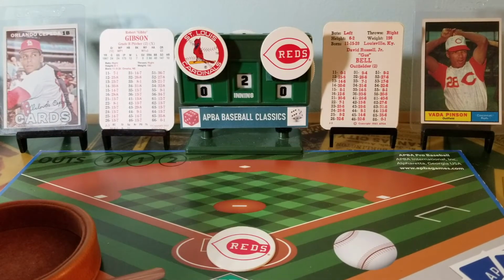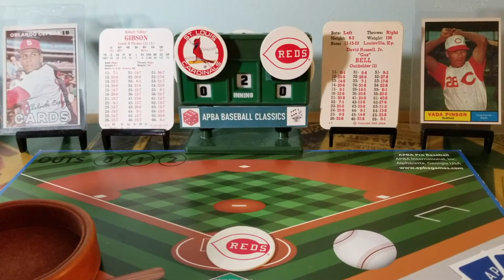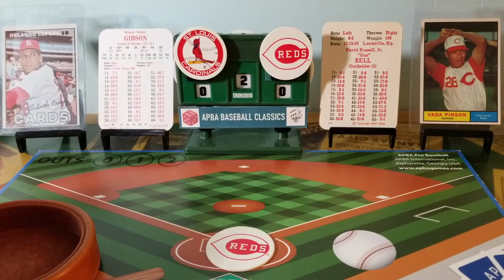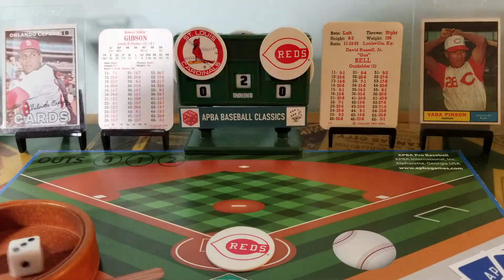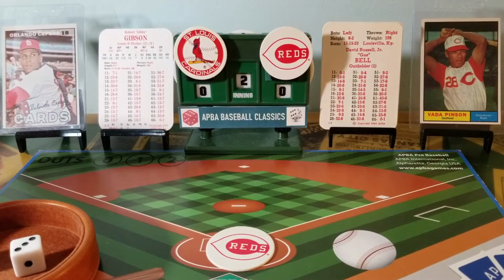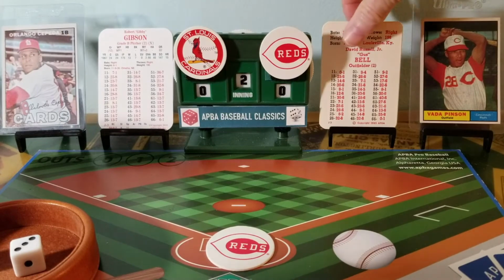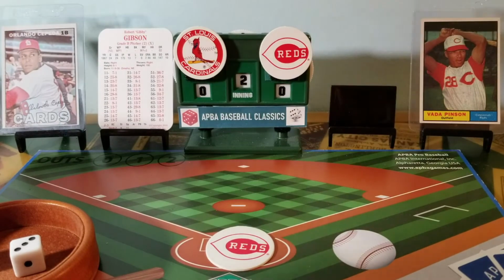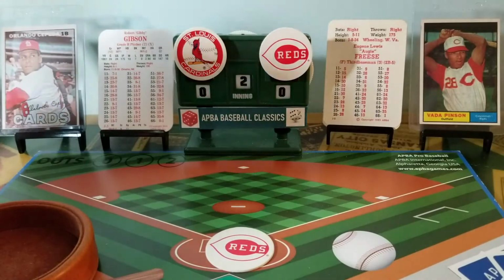There are not very many R-rated pitchers in APBA, and maybe the old sets, I'm not sure if there's any, but occasionally you see it. Sometimes an R-rated pitcher comes up. Gus Bell's the hitter. Here's the pitch from Gibson, 63, is a fly ball to center field. Curt Flood is under it, makes the catch. We've got 2 very good defensive center fielders in this game, Curt Flood and Vada Pinson.